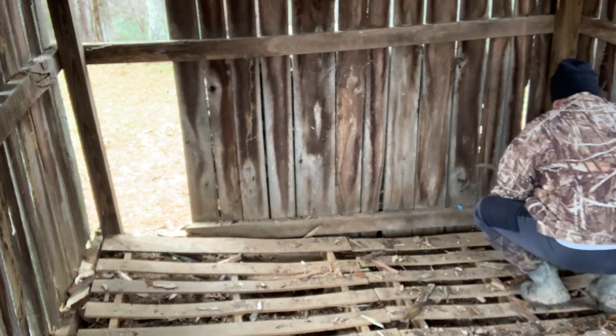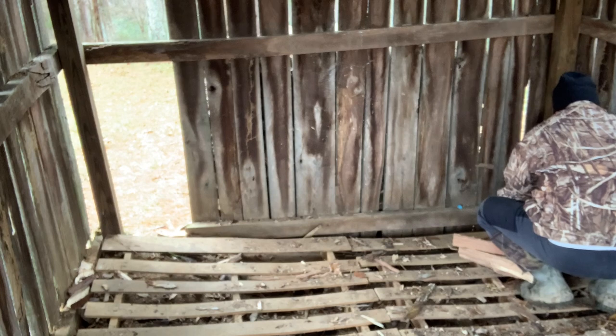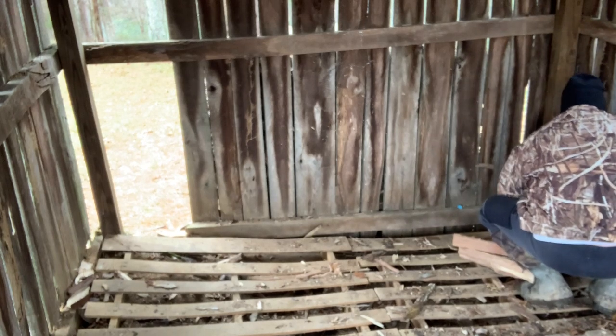First firewood of the 2022 season going inside. We got some outside, but this will go inside.